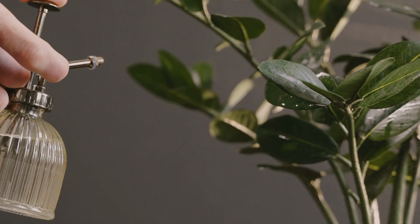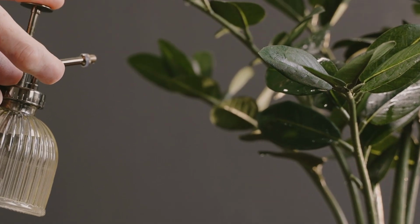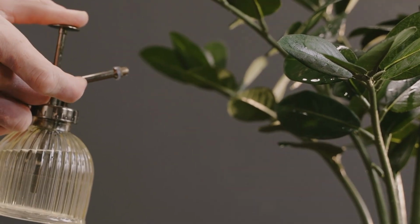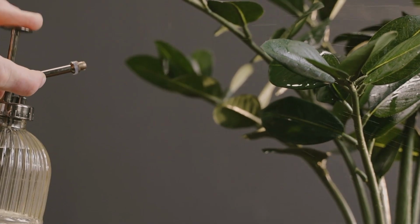Its glossy, waxy leaves reflect light beautifully, making even the smallest kitchen feel more inviting. Whether you have a sunny or dimly lit kitchen, the ZZ plant will thrive with minimal effort.